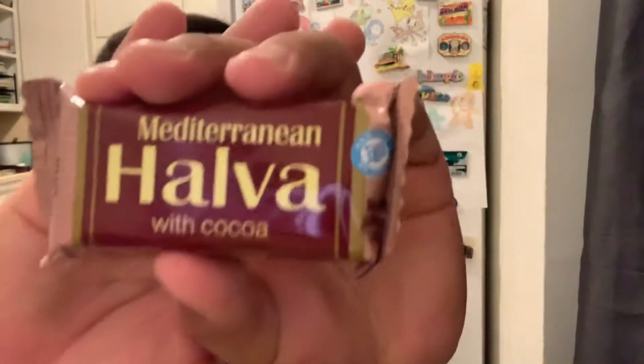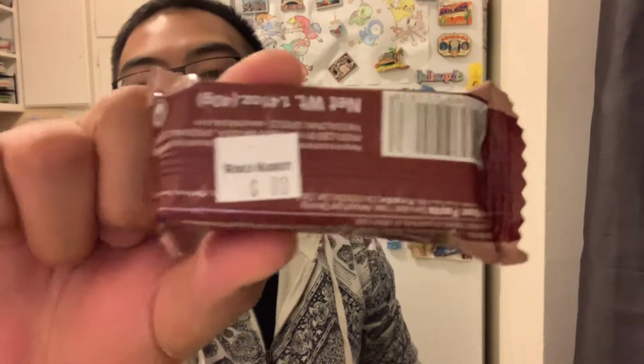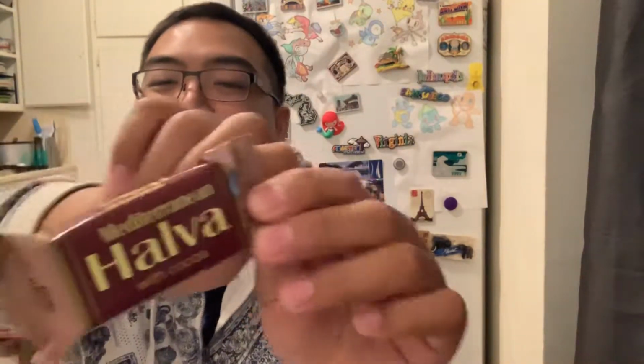Let's try something else, okay? So the next thing that I'm gonna try, and I'm really excited for this, is the Mediterranean halva with cocoa. This retails for 99 cents. Yeah, it's that cheap, 99 cents. I'm so excited to try this because I really liked the first halva that I tried in the last episode. It was really good. So the packaging, of course, is more brown than the other one. The other one was more red. And let's try it. I can't wait.